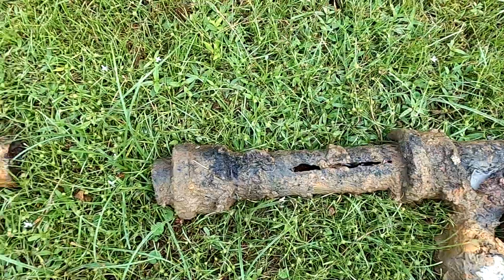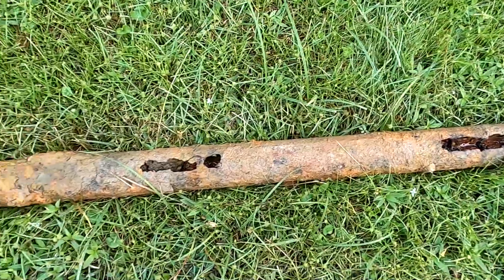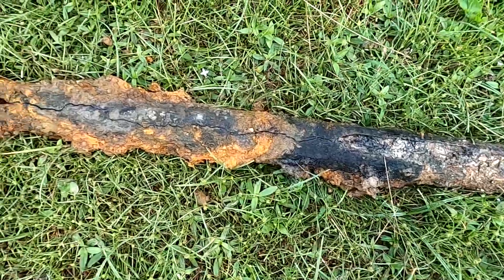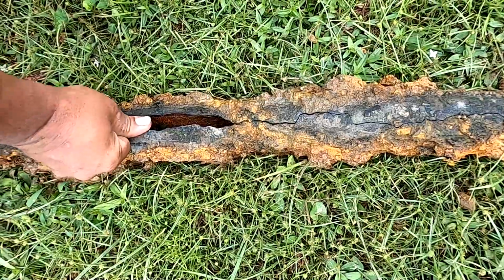Ew. So this was under the house, and this makes me nervous about what else might be under the house. What's this? Paper thin.